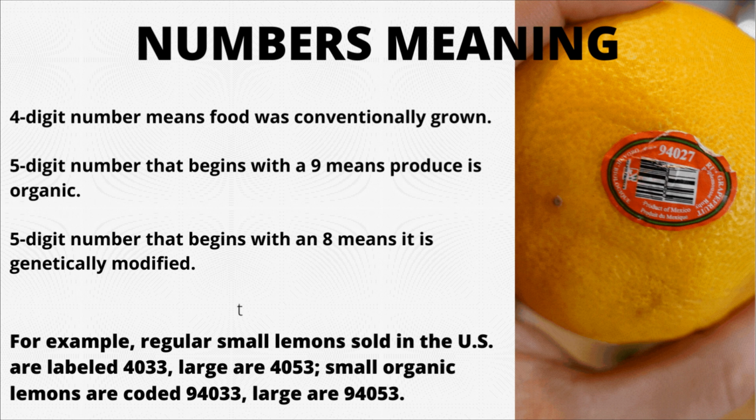For example, regular small lemons sold in the US are labeled 4033. Large are 4053. Small organic lemons are coded 94033. Large are 94053. With that being said, washing the fruit is a must.